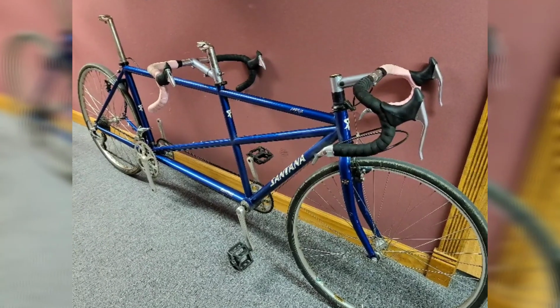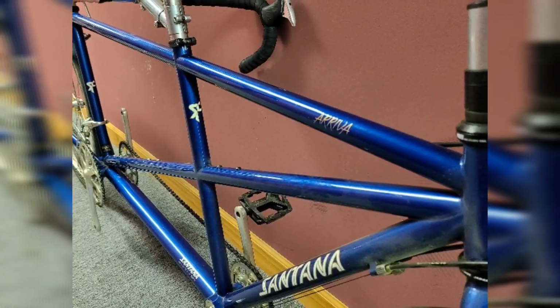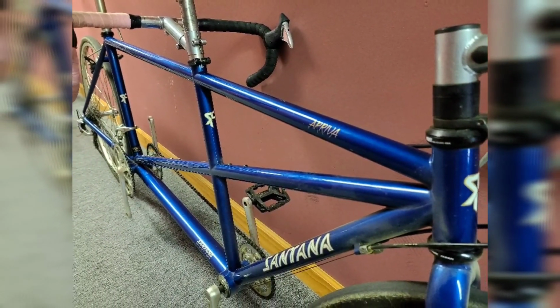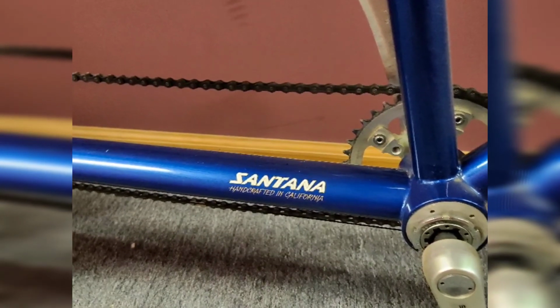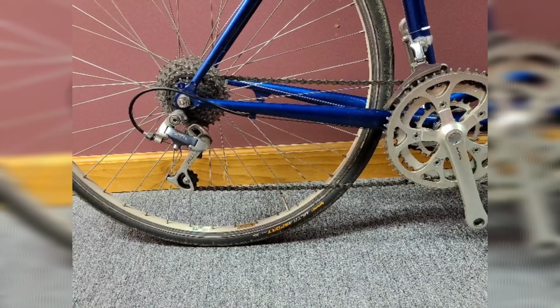This story begins with, well, this tandem. My friend Quinn and I had discussed buying a tandem for years now, but we weren't quite convinced that we'd like it. Luckily, our friend had this Santana, which is handcrafted in California. Thankfully, he let us ride it.